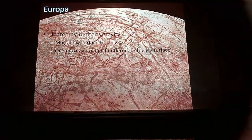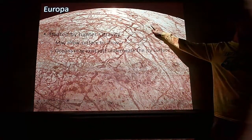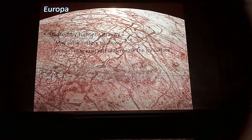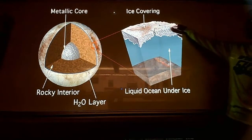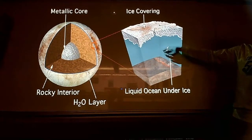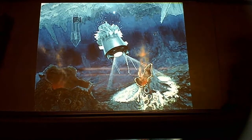Now, the tough part about all this is we don't know how thick this ice is. It could be anywhere from 100 yards deep to 100 miles deep. So that's what makes it difficult to try and send something with the purpose of drilling down far enough. But this is the sort of thing that you see in textbooks when you look at what's going on at Europa. You've got this ice covering. There's probably some sort of liquid water underneath it, but we don't know how thick this ice covering could be. And so it's speculated on what it would look like underneath. No one really knows, but it'd be really cool to find out one day.